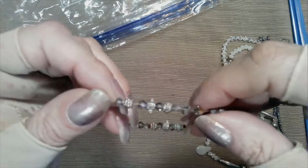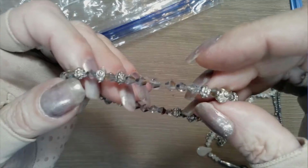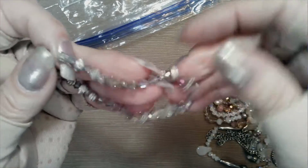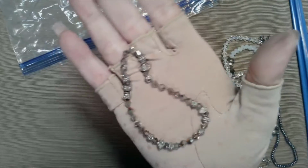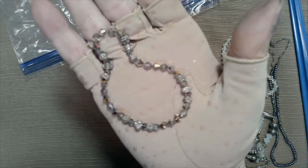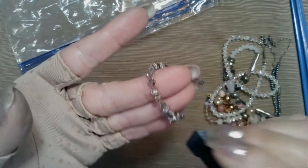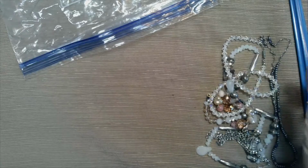Here's another little one with a lot of silver findings with bicone crystals in between. It's a stretch, but it's different. That crystal picks up that silver tone. Look at that. Isn't that pretty? I check it just for grins. Doesn't stick, guys. Have to do some deeper probing there.